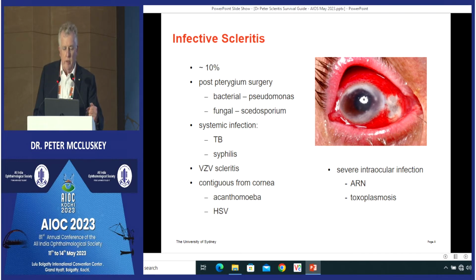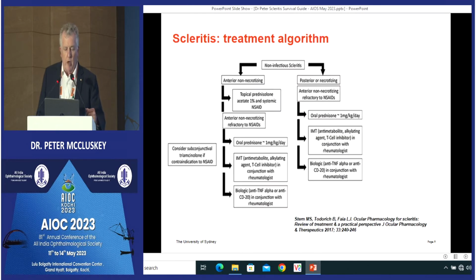In the last session, we spoke about post-pterygium infective scleritis, which is commonly either Pseudomonas or a fungus. But we need to think about systemic infections such as TB and syphilis and herpetic disease, particularly zoster. We also need to think about infection in patients with a history of trauma. We need to think about contiguous spread, particularly from herpes simplex and acanthamoeba keratitis, and also just occasionally really severe intraocular inflammation, typically either viral retinitis or toxoplasmosis, can end up giving you spread to the sclera and give you a scleritis and almost a panophthalmitis.